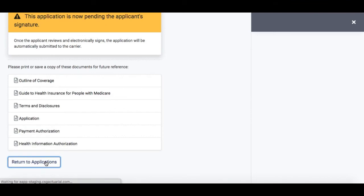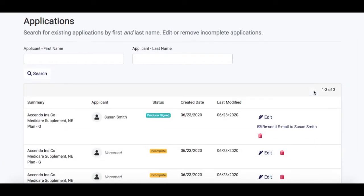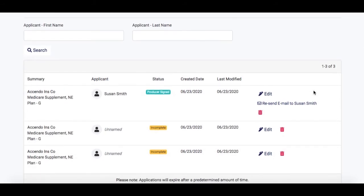So if you click on Return to Applications, this will take you to your application menu to go through each of the applications that you may have started or you have actually submitted and gone through. So you can see my status is just awaiting the email. If for some reason you do need to resend that email to Susan, you could certainly do so here. You can always go through and start an application. Again, it is automatically saving each time you're going through, so if you do need to go back into it, you can always go back in and edit that application.